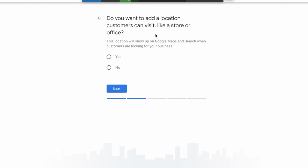Do you want to add a location customers can visit, like a store or office? No, because this business is an online store and I don't want to. But I highly suggest if you are a service, you say yes. If you're a service, a restaurant, a hair salon, anything where people are walking in, definitely click yes. But because this is an online store, we do mostly online sales. Even though it's local, I'm going to say no.